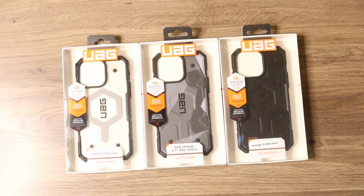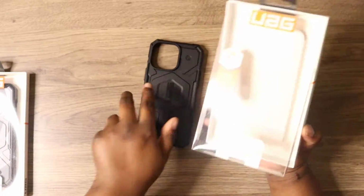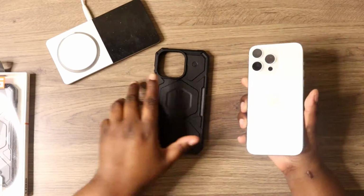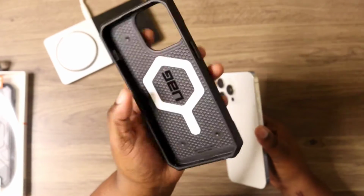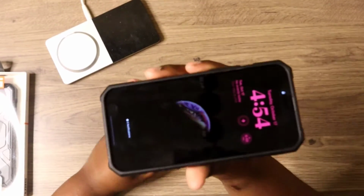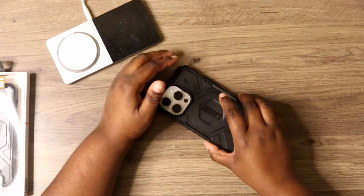So now let's go with the black first because it's just a regular color. We're going to open this up like so. Like I said, all 3 of these have access to MagSafe, so I'm going to pull out my MagSafe charging pad. This is what the case looks like. We're just going to place it on the device like so. And you get a nice lip around the front, so if you happen to place your phone flat down on the table, you should be good to go.